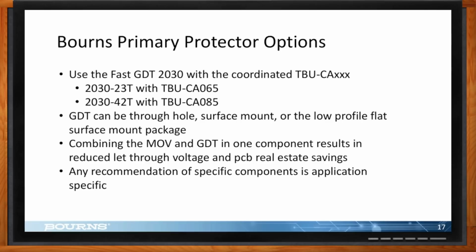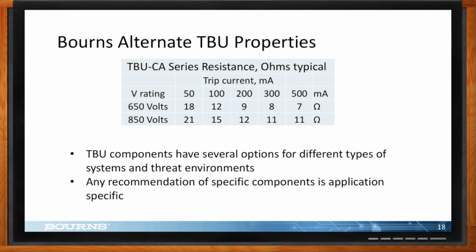You can match the components to the application. You select the TBU series element with the voltage rating that is safe with the primary protector and the current rating to protect the secondary protector. If you're using a high current driver, be sure to use a TBU with sufficiently high trip current. TBU components have several options for different types of systems and threat environments. Any recommendation of specific components is application specific.